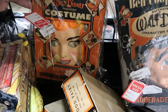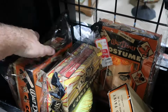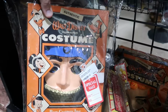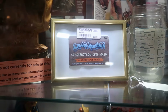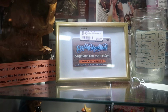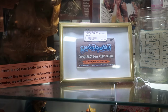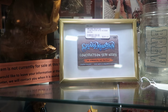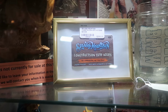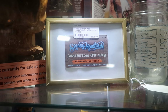Over here they have another one. I want to try to find some of the Disney characters. I'm not seeing too many. These are all Walt Disney authentic, but no characters that I know offhand. This booth though with the ride vehicle from Splash Mountain has lots of different Splash Mountain history. Here's a Splash Mountain construction site access card. This is something else. Expires 11/16/2017. It comes all in the frame there, $295.